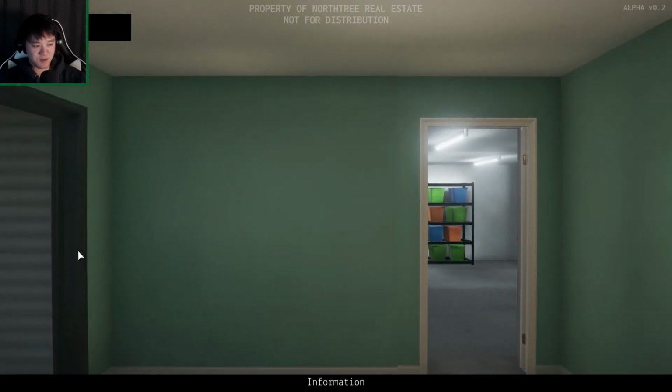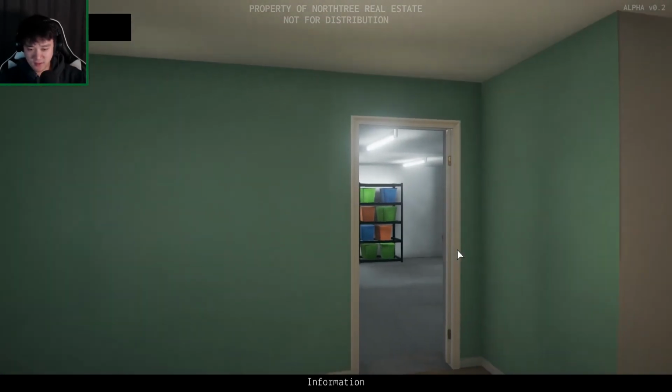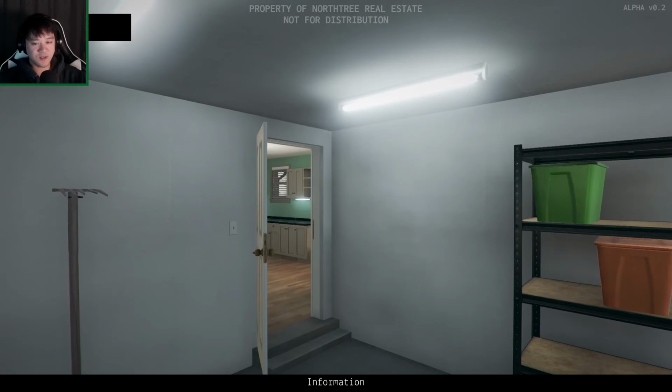Oh, look at this. This must be my garage. Well, I guess we don't want to take a step outside, but it's good to know that it comes with a free shovel. Always wanted a free shovel. Yeah. Wow, we got a giant garage that could fit two cars. Nice and empty.